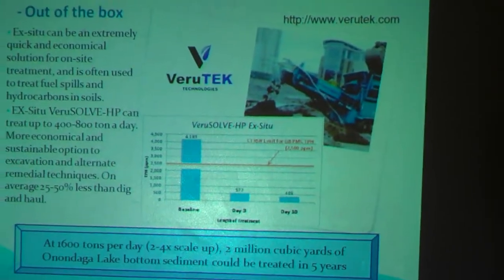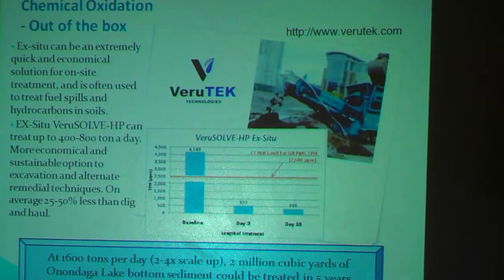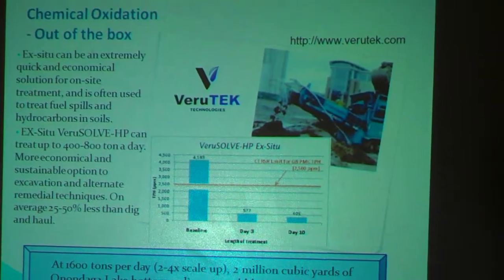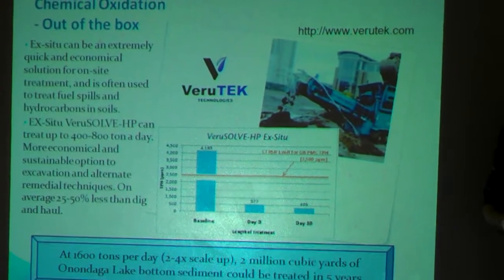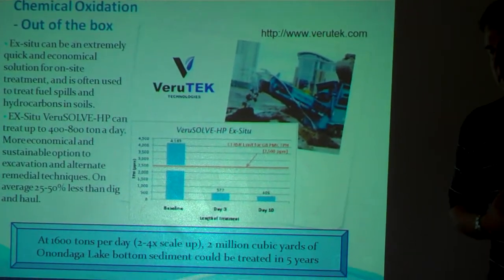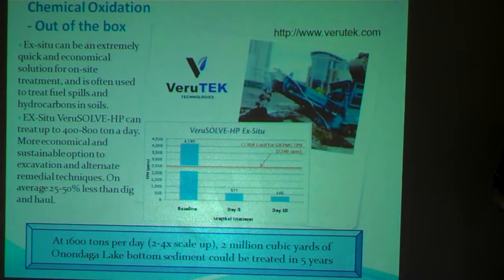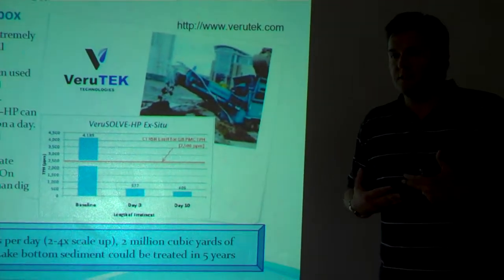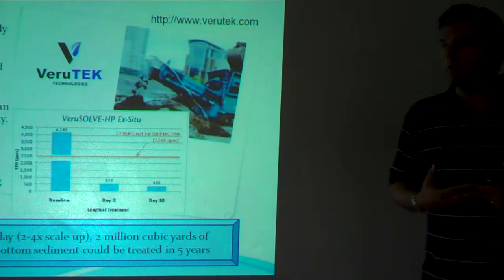What we want to do is start thinking out of the box. We obviously do not want to treat the sediment in the lake. That would be very, very complicated. And again, most of the examples so far have been in situ, or in the environment that the toxins are in. Honeywell is planning on pumping the sediment out of the lake. What we're proposing is you actually treat it after it comes out of the lake.